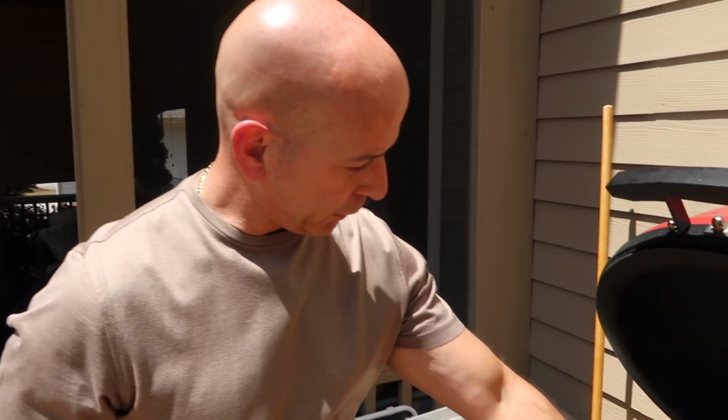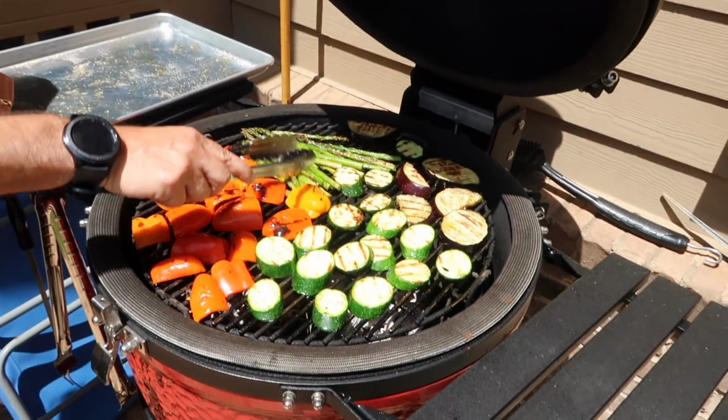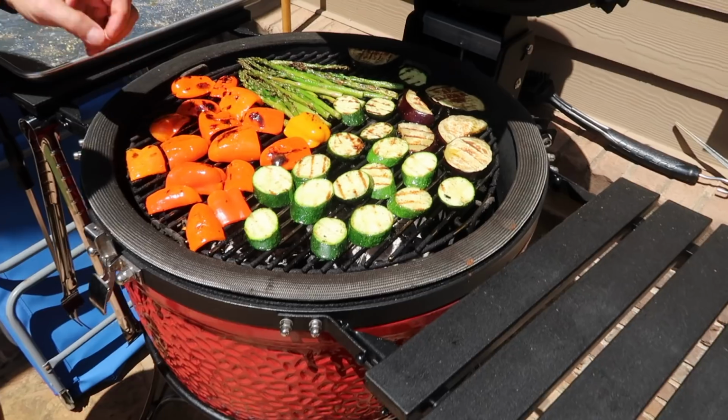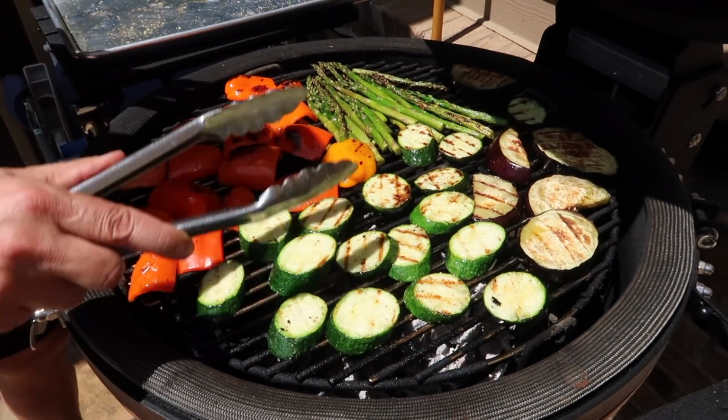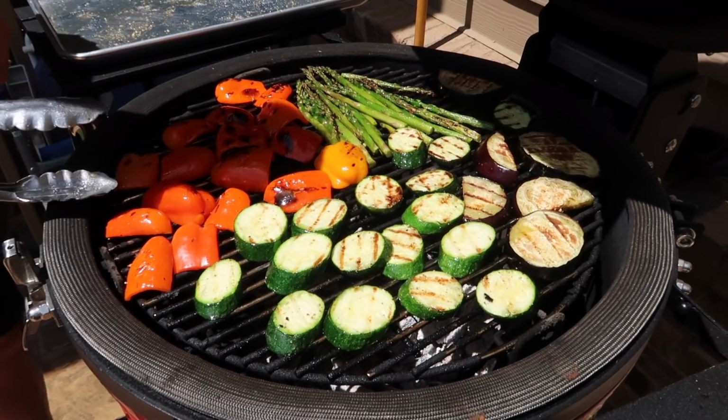All right, so these vegetables look done. They look perfect. Take a look at those grill marks in there. Nice charring. What happens is when you do it this way, it releases the sweetness of the vegetables. It's going to be absolutely delicious. So we're going to get this back onto the tray.